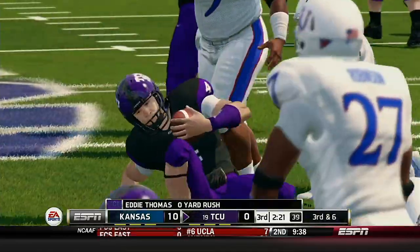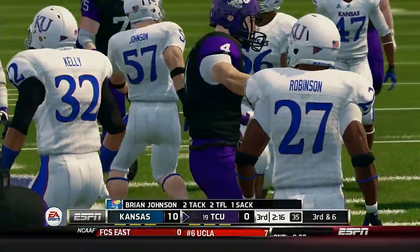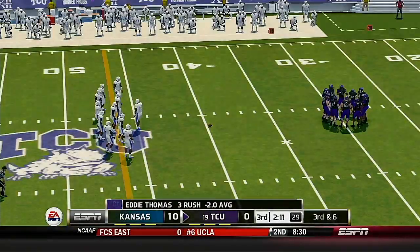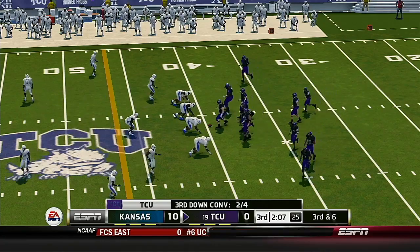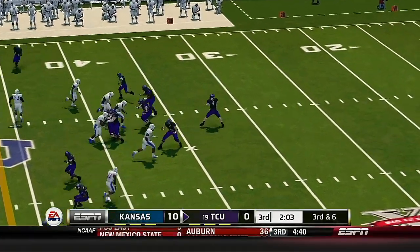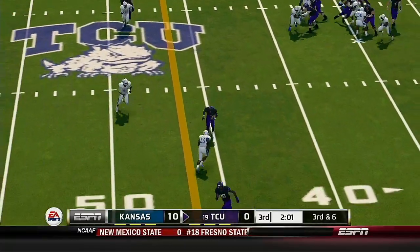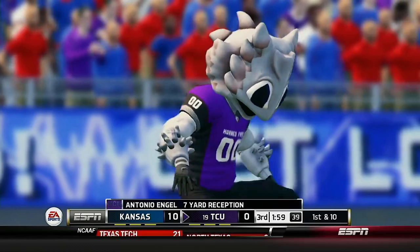Makes it out to maybe the 40-yard line. So he decides to hold on to it, and it goes nowhere. We've got a third and six here, ball on the 40. And he's taken down at about the 47-yard line.